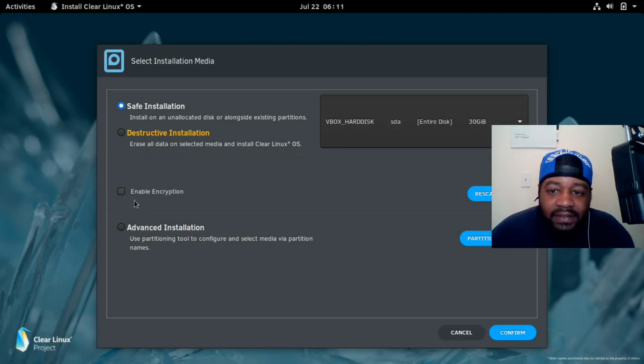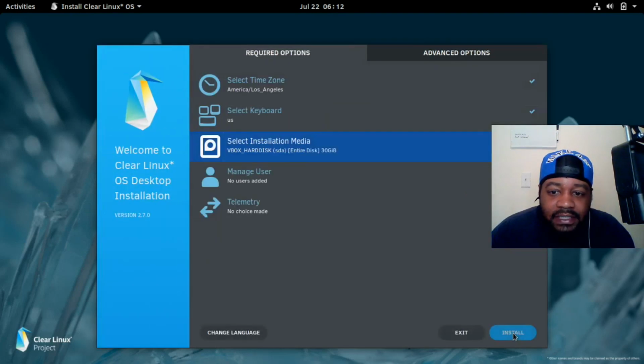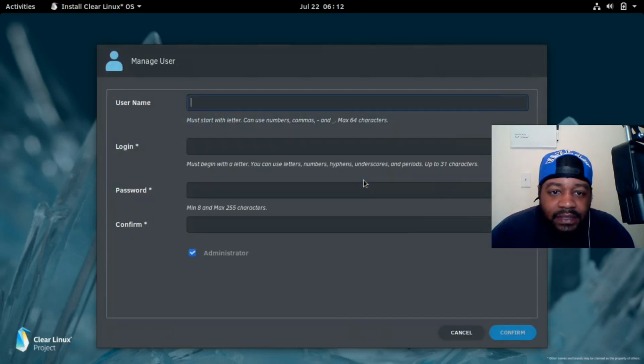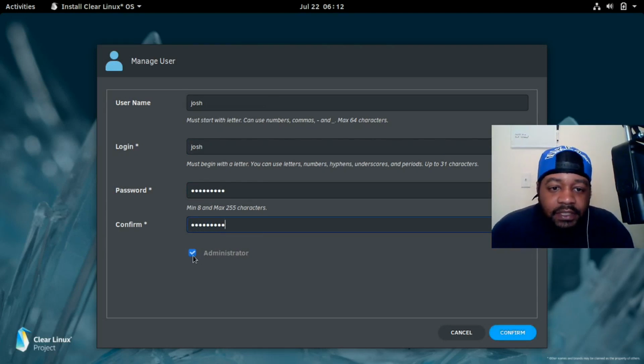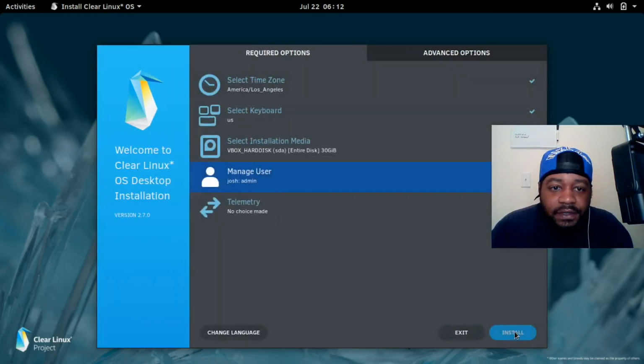And then also they have the option to enable encryption, as well as you can partition the drive yourself. So I'm gonna just use the safe installation, which is fine. Doesn't matter. Let's hit confirm there. And then we can go down and create us a user. So I'm gonna just do Josh and then my login, Josh, and then put in my super strong passwords. And also make sure that box is checked as an administrator, and then hit confirm.